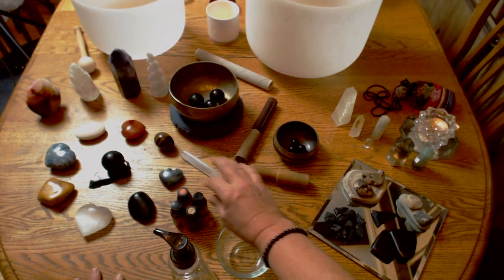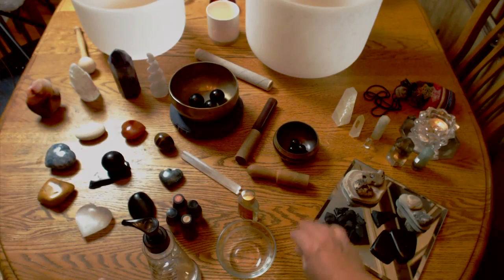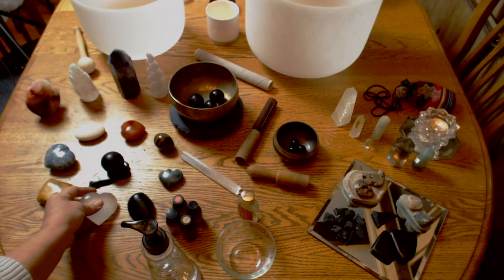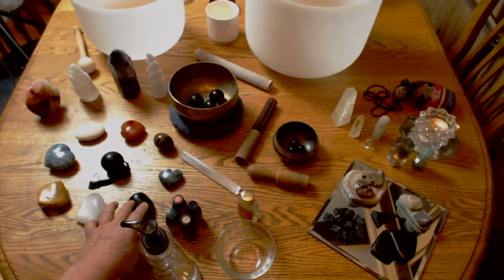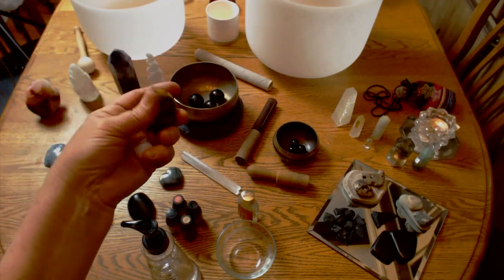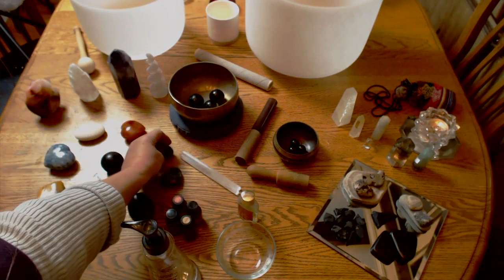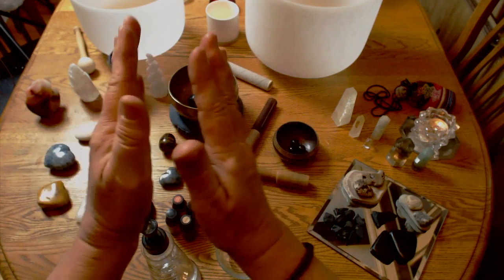So, in addition to these items, which I'll show you a little bit more about in a minute, I just have my table set up with some items that I felt drawn to. I ended up with 8 in the circle here. I'm going to use for the crystal massaging. You can see they're all about the same size, with a couple smaller ones and different shapes that'll be used for different spots. Can't wait. I love doing these massages, especially to my own hands that need it so badly.